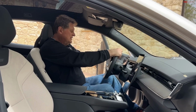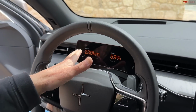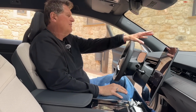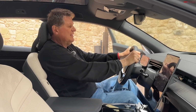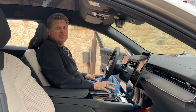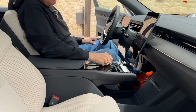A big, fat, juicy steering wheel. And what I really like is a nice little display there that gives you not only your range in kilometers, of course, in miles in America, but your battery health or size as well. And then, of course, a heads-up display and this big panoramic sunroof, which does let the light in, and seats that are surprisingly comfortable and surprising amount of headroom for a car that isn't all that tall. What I also like is the fact that there is, look at this, a real volume knob.